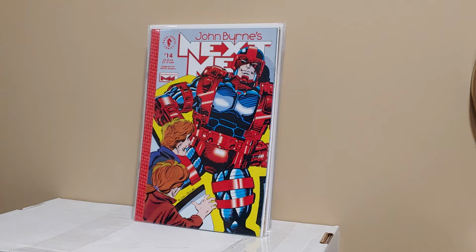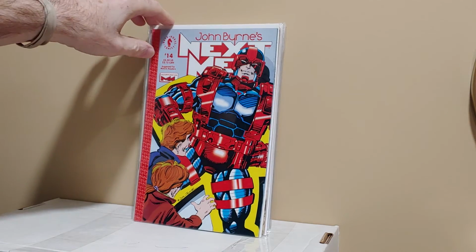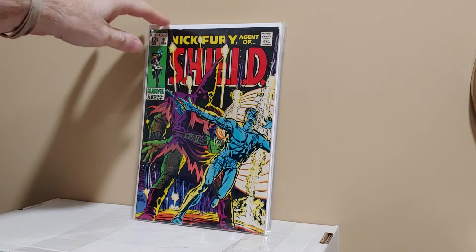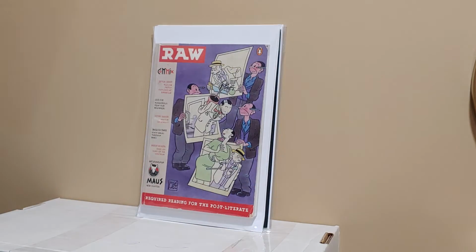John Byrne, the X-Men 14. What is this? The Hellboy joke book where he's a poster or something? I don't know. Nick Fury, Agent of S.H.I.E.L.D. number 9. Beautiful Steranko cover. Just another series I'm working on. I just need one book to finish this one.